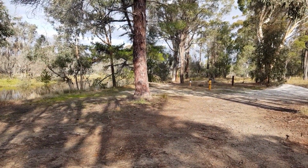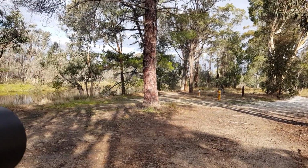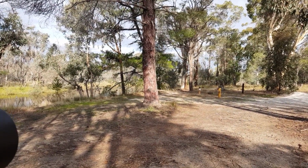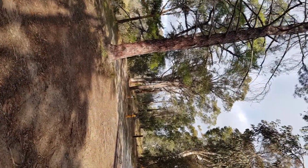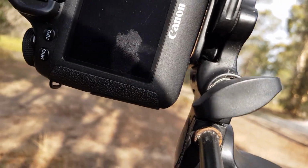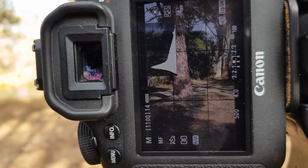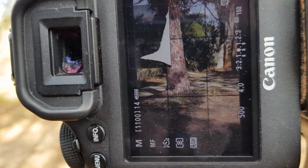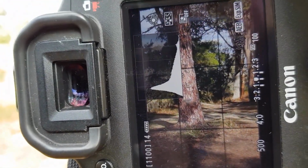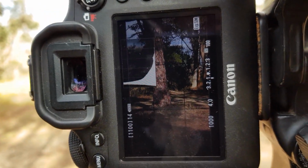I've composed a shot that uses this tree on one side and this tree on another side, just sort of in a vertical composition. And if I show you on the back of the camera, I'll get the screen to come back up, something along those lines. And as you can see, I'm going to bracket the shot to get all the tones and all the shades.